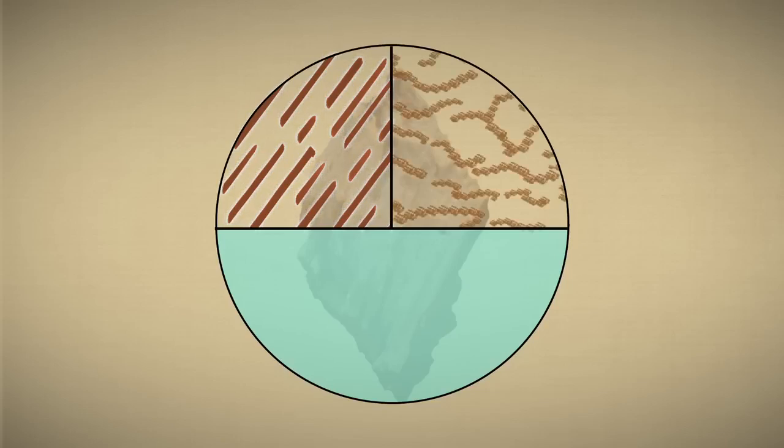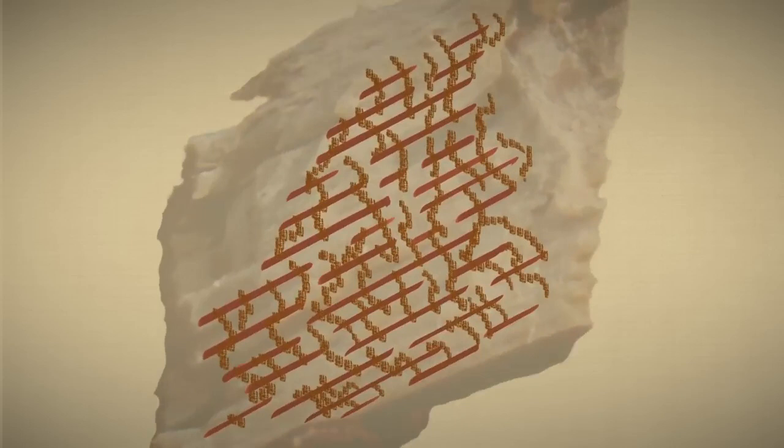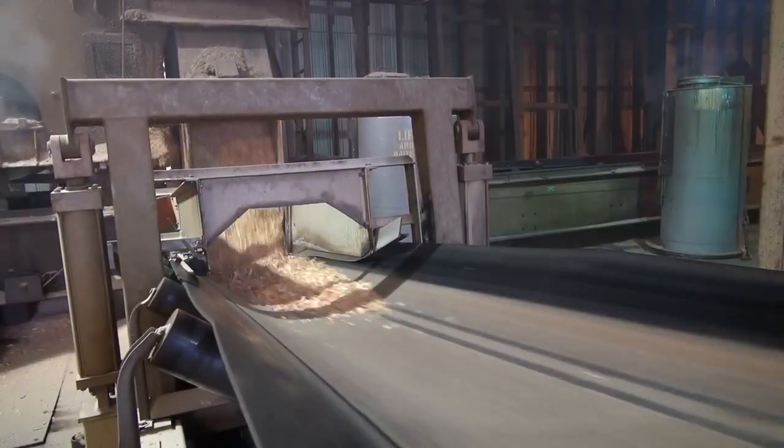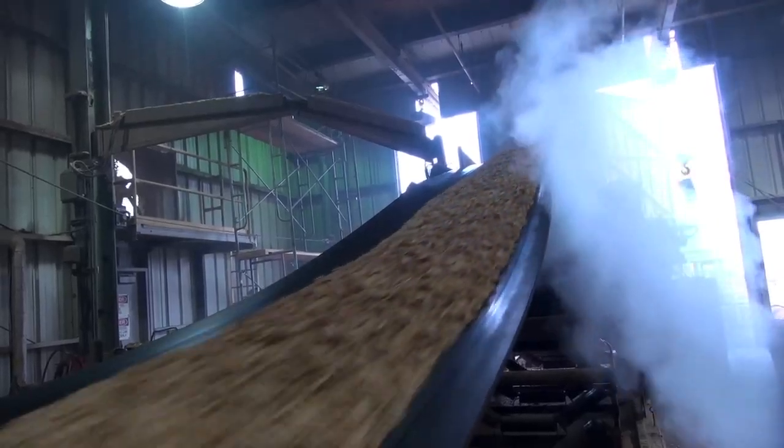The remaining 25% is a liquid called lignin. Lignin is the natural glue that holds the wood fibers together. In order to get to the fiber, the first order of business is to remove the lignin. Separating this brown-colored material happens in the digesters. The digesters are like large pressure cookers.